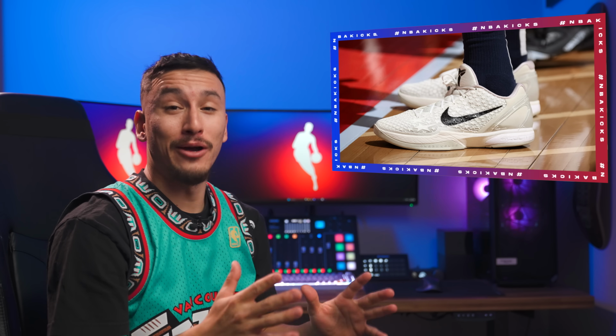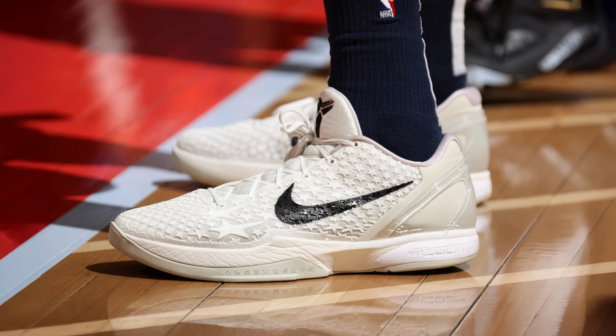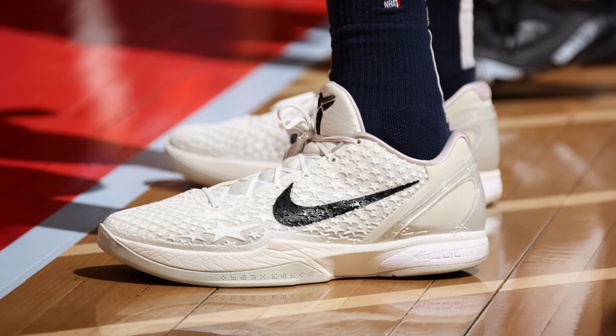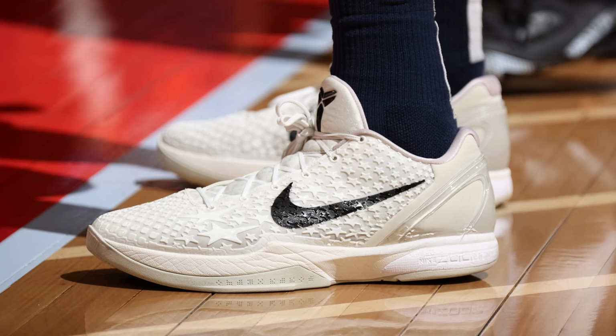I have seen some people call this colorway mid, and honestly, I just don't get it. How could you not like this colorway? First of all, it's white and black, which is always clean. Now, I understand that you could consider it to be boring or basic, but it's clean nonetheless.